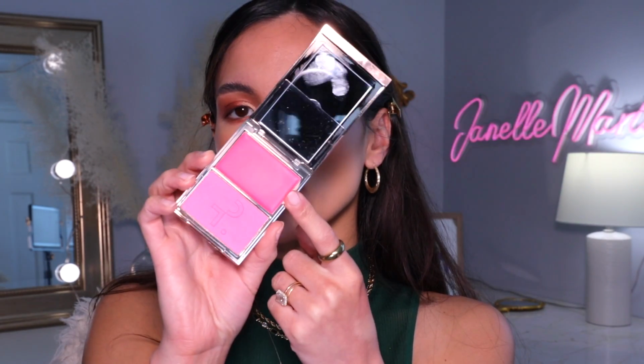Since I already applied the cream blush by Dibs Beauty, I'm only gonna go in with the powder today. But I have used the cream before. I really love it. It is very pigmented though, so a little goes a long way. Just picking up a tiny bit. And I'm just gonna start tapping that on my cheeks like so. Look at how pretty that is. Get that soft glow too.